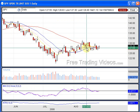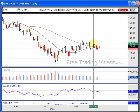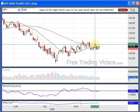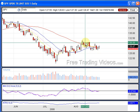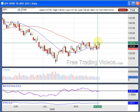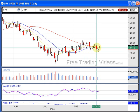Anytime you have candlesticks caught up for an extended amount of time inside moving averages like we see here, you have consolidation. A lot of times you'll get triangles in this, especially symmetrical triangles. And these can be potentially very explosive, either direction if it's a symmetrical triangle.